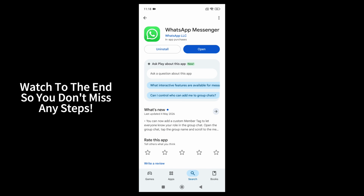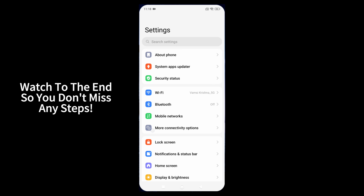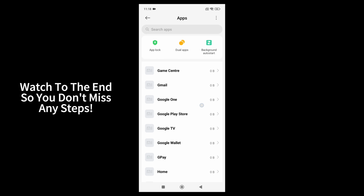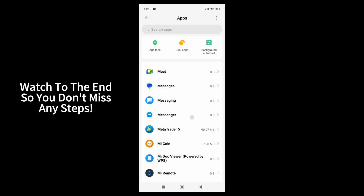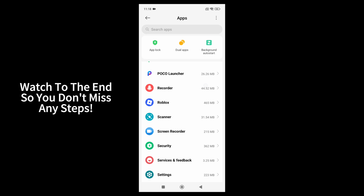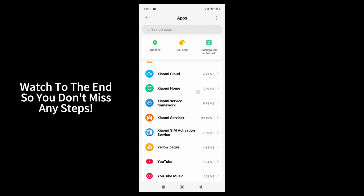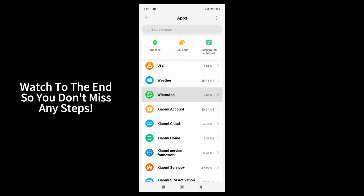On Android, it also helps to clear the app cache. Go to Settings, then Apps, find WhatsApp, open Storage, and tap Clear Cache. This removes temporary files that can interfere with performance without deleting your chats. Avoid tapping Clear Data, which would sign you out and erase local app settings.